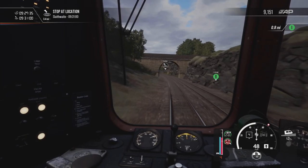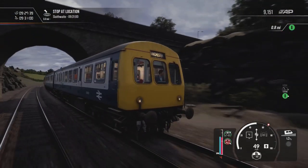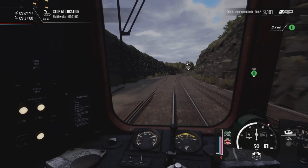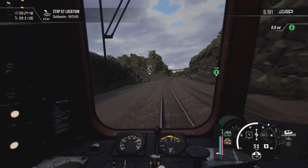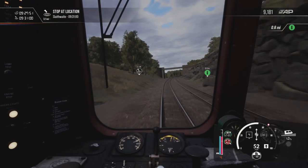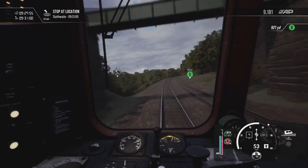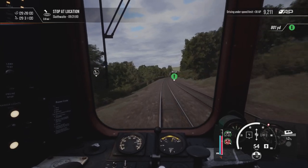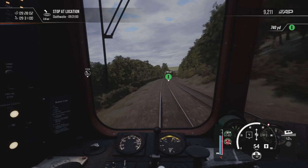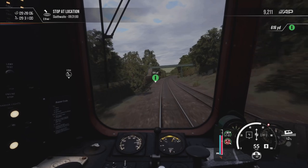Going at good speed here. Do like the 101s, they are really nice to drive. It can be a little bit finicky at first with the gears and with the braking that we've got on here, but other than that, it's all right after a while. You get used to it. It's probably like PZB. Oh man. Yeah, this is quite a distance, isn't it, between Huddersfield and Slaithwaite.